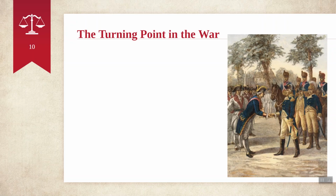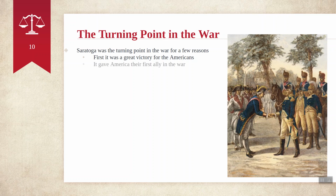It became a turning point in the war for a lot of reasons. First, it was a great victory. The spirits of the Americans were lifted. The men that were fighting in the Continental Army were even more motivated to keep fighting for their freedoms. The colonists around the colonies heard of this and they would celebrate and get even more excited about fighting against the British.